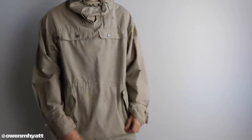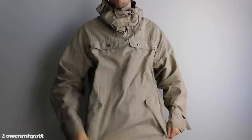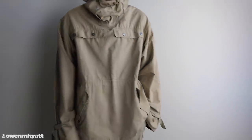And then moving towards the bottom, you have two more pockets. These ones are angled again with two buttons on each one. This one has a replacement button, but I kind of like that touch of character. And then when you come back up, the hood is actually a really interesting shape. It's kind of like folded in and then stitched on itself, which is really cool.